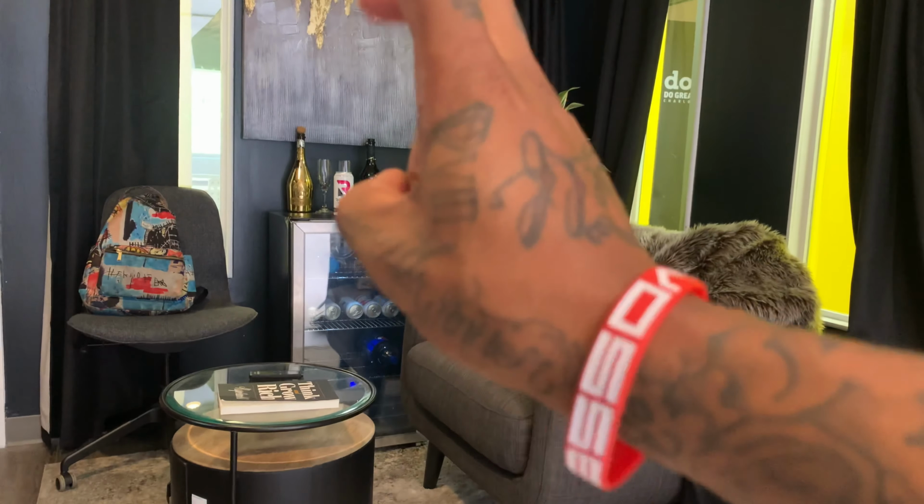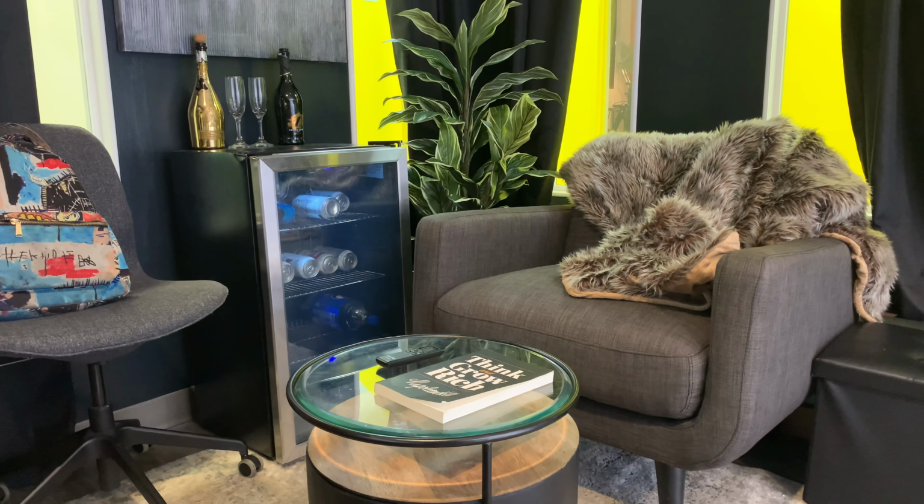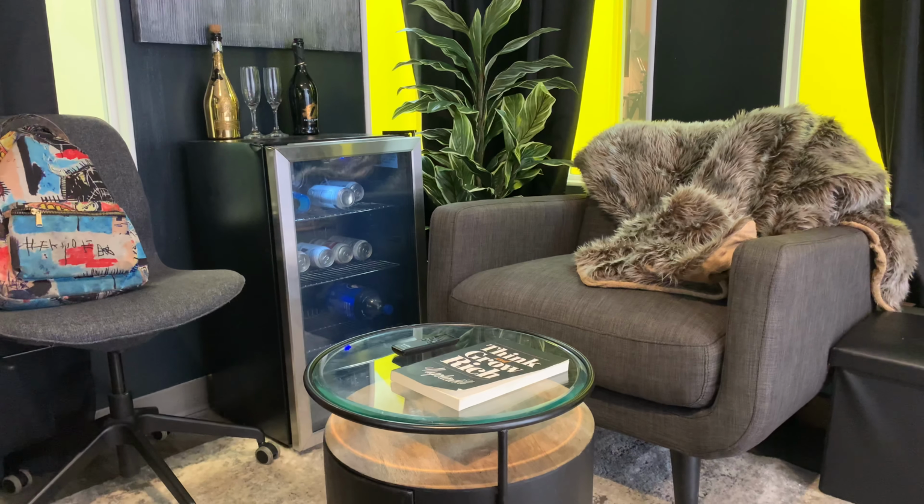And then you have the lounge area. Even though it's a small studio space, I wanted it to be a vibe. As soon as I walk in, I want to feel at home. I want to feel comfortable, just a chill setting, you know what I mean? So I got the oversized chair and the rug from at home.